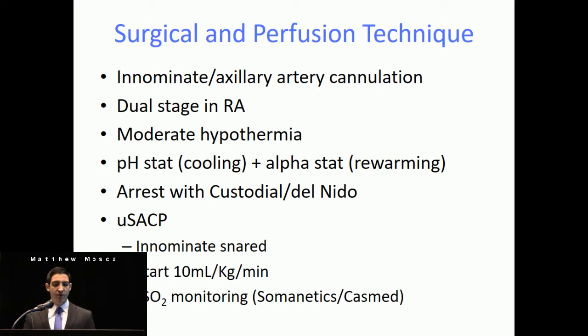Just a brief note on our perfusion and surgical technique. We preferentially cannulate the innominate artery. If we cannot for some reason, if there's disease or if it's a redo, perhaps we'll cannulate the axillary artery. We use a dual stage in the right atrium. We're using moderate hypothermia. We're using a modified pH stat technique, so we're not adding CO2 in. We are just reducing our sweep to very low levels, down to about 0.5 liters per minute in order to get that PCO2 up. And we've been pretty successful using that.